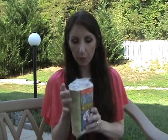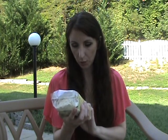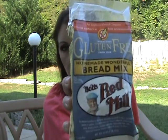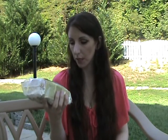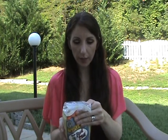I make this bread for my son because it is gluten and dairy free. This is the Bob's Red Mill homemade wonderful bread mix, and I have a bread machine. It looks like that. They sell this in the natural food aisle at most grocery stores, and I order this by the case also. Every month I get 2 boxes of 4 loaves of bread. This lasts him about a week. I add almond milk, egg, vegetable oil, and a teaspoon of cider vinegar. That's all you need to make this bread.